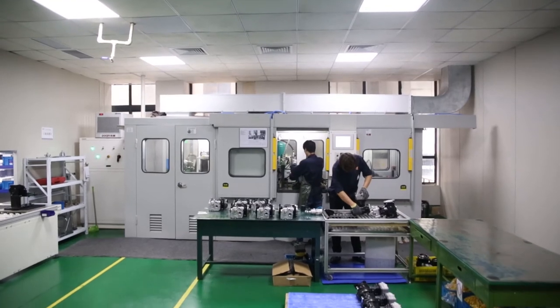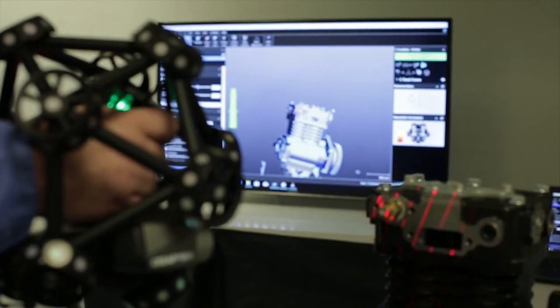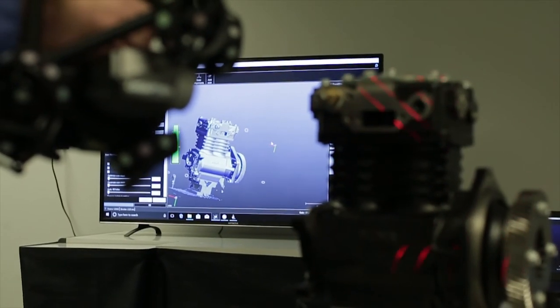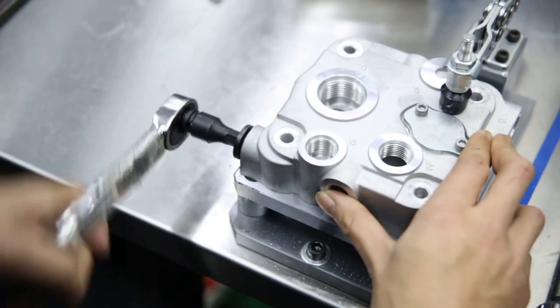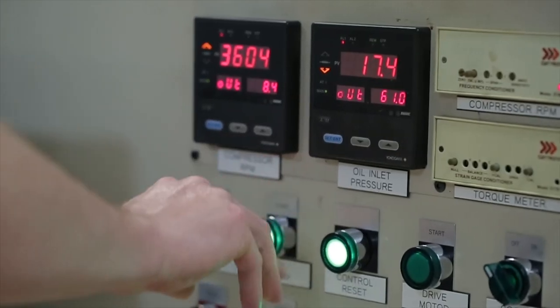Highly skilled staff and operators go through rigorous training to optimize efficiency and process knowledge. Continuous improvement is part of our business structure that allows for high quality products at a much lower cost than our competitors. Quality at TCCI equals performance and durability.